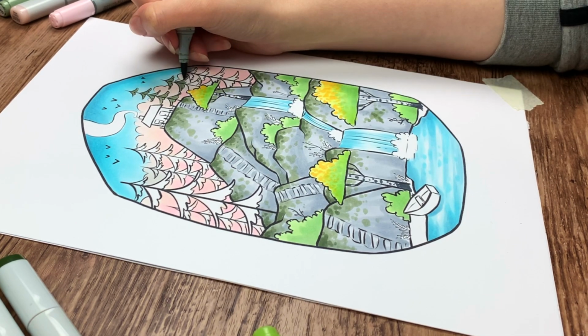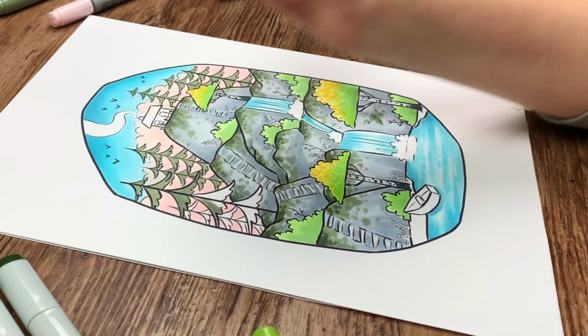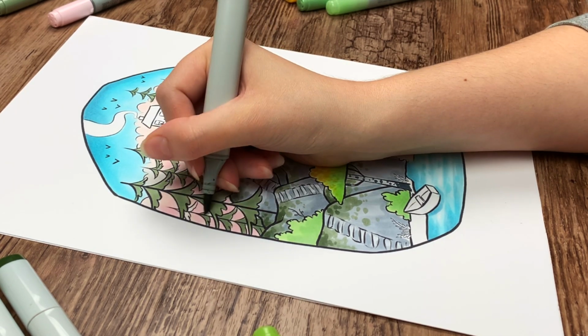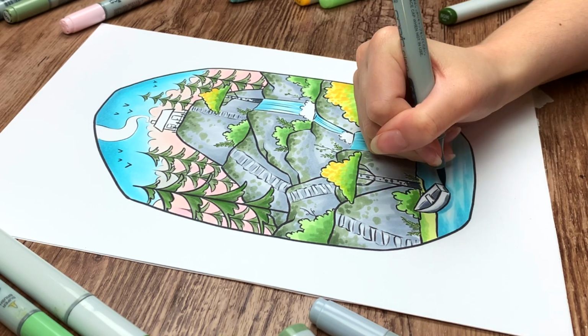I really like how this piece is turning out. I'm so happy to have finished at least one of my sketches, and I hope you enjoy this challenge, or whatever you could call it. It isn't really a challenge, but I really enjoyed it anyway.